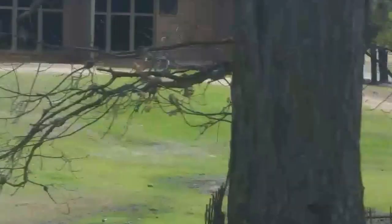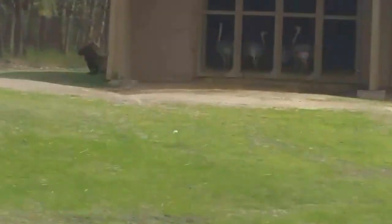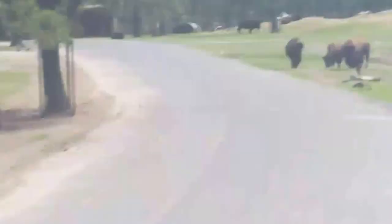Moving on, we have our Roosevelt elk. Just like that leucistic fallow deer, we do have a leucistic Roosevelt elk. These guys are the largest subspecies of elk in North America, weighing about 1,000 pounds and standing up to 5.5 to 6 feet tall. Like those.